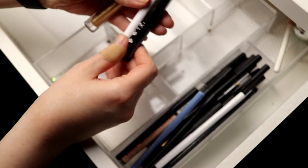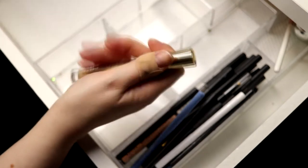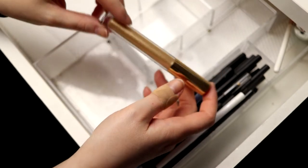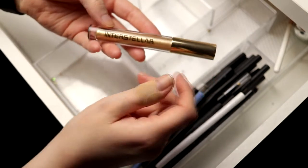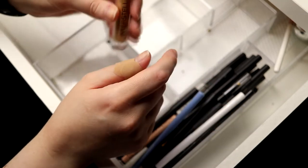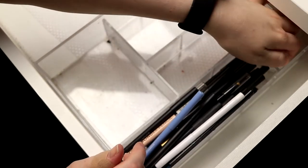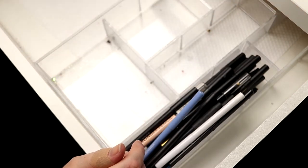Then I have two eyeliners from NYX. Keeping those. Never used them, but maybe I will. And this Interstellar from Linda Hallberg, this is my only liquid eyeshadow. Not a fan, but I will try it more. What do I have more? I have a brush and I have a loose highlighter. I'm saving it.